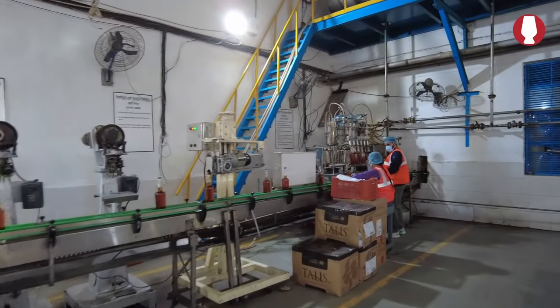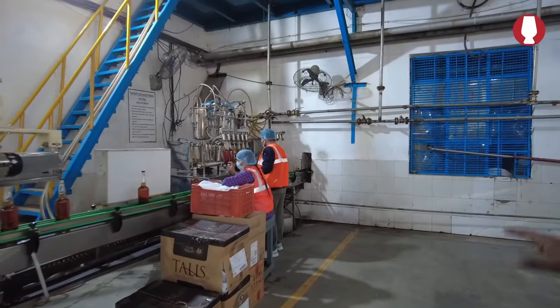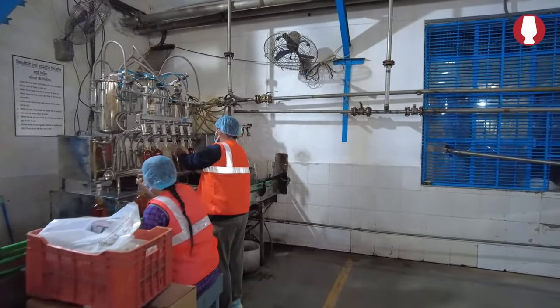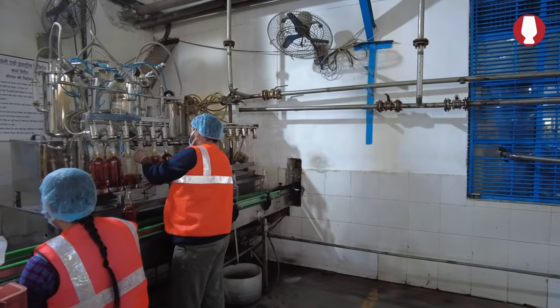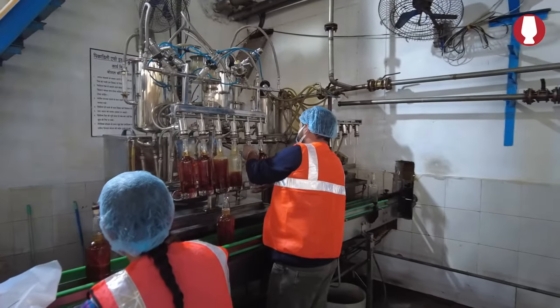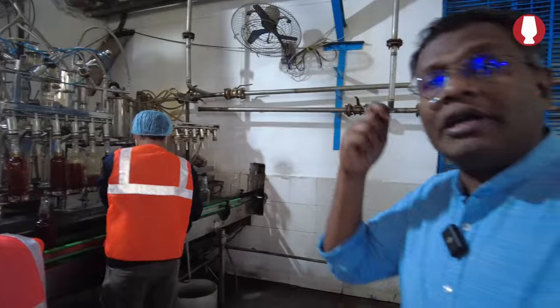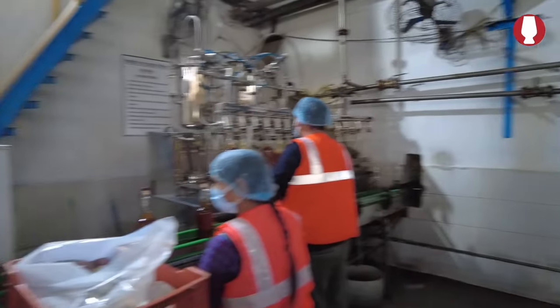So we have hand filling machines. Still not automated, still not gone to a place where everything is automatic. So hand filling machines, corks are put over here. You fill every single bottle of Indri by hand? Yes, every single bottle of Indri is filled by hand. And as I said, at least 10 different people touch the bottle before it actually goes into the packaging. So a lot of human touch to our single malt.